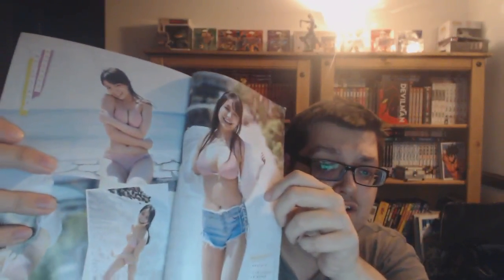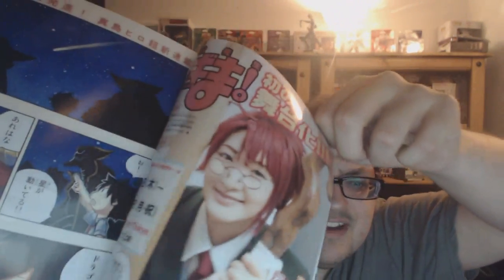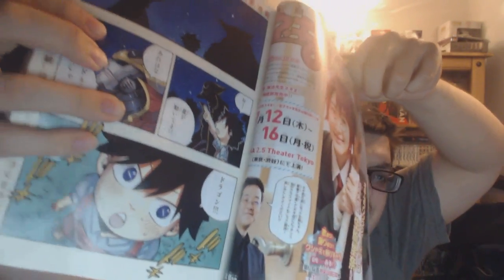I guess this is just how it is in Shonen manga, because there's a full-on cover of some lady in here. There's a lot of covers of ladies in swimsuits in here. Yeah, there was a lot in there. There's something about the first page right there, something about Negima, I think that's that dude.